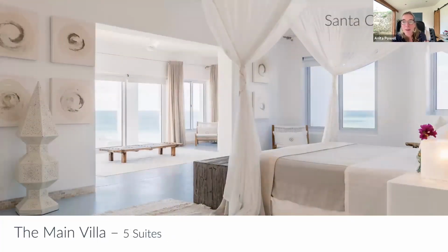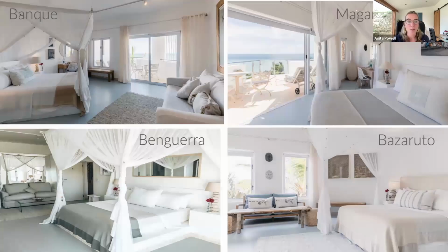But so in the main villa, there are 5 suites. So it's almost like a small boutique hotel. This is our main suite, Santa Carolina suite. And then you have the 4 other suites. Benguera and Bazaruto are always good. They're on the floor below. So if you've got, say, 2 couples traveling together or 4 people traveling together, that's a really good option for you to book, because they're almost like a private area because they've got the whole floor below.